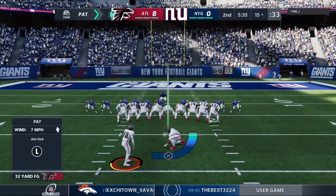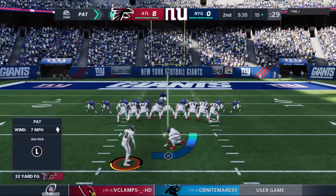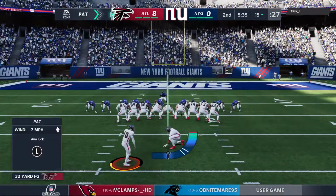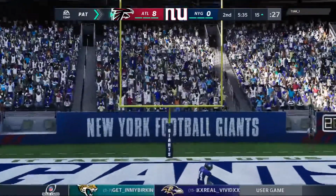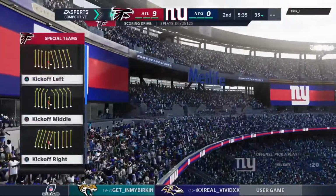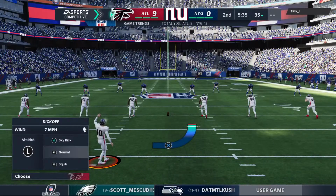And it wasn't just the vision, right? Once he saw the gap, decisiveness, made up his mind, and about the power to finish the play. Not only did he get good blocking, he created his own space as well. And this is good as they extend it out now to a 9-0 lead. Falcons 9, Giants nothing.